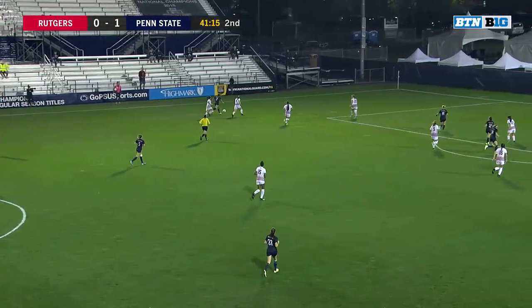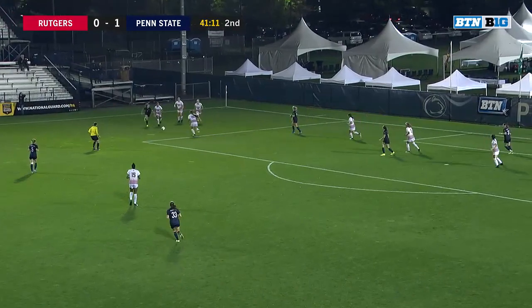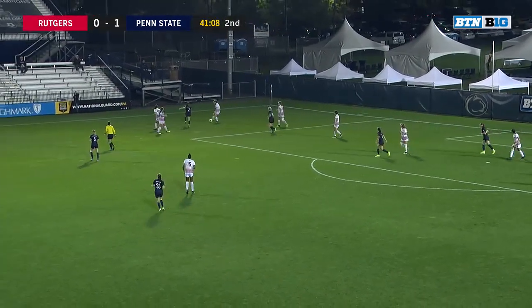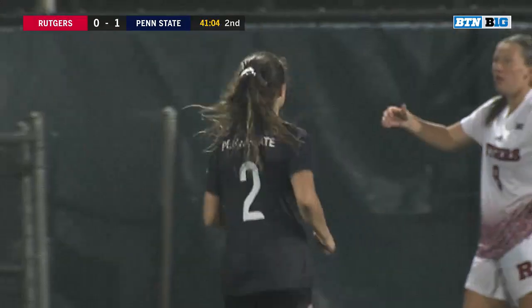Abello. Shoulders out. There, Erica Dombach talking about Abello being everywhere. There she is, staying with it. Deflected off. Abello will be a throw-in.